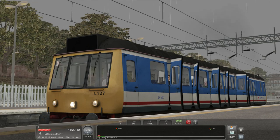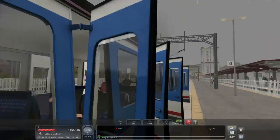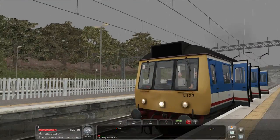Right, there we go. Let's take that screenshot there. Very odd to take a screenshot of a single unit. It's like, where do I put it on the screen? Do I put it over here? Do I put it just in the middle?